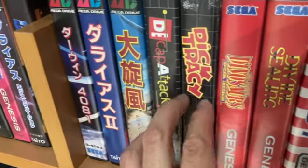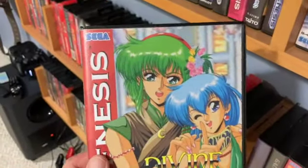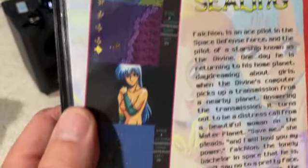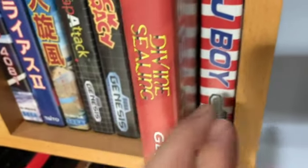It's kind of a slower pace, but it's fun. So this game, Divine Ceiling, is a repro box. It's the actual cart. I don't think this was an official release, but this is the real cart of the unofficial release. Between stages there's some lewd imagery. Okay, not going to zoom in on that. It's not a great game, but I got it just to complete the shooter set for the Genesis Mega Drive. All right, let's move down.